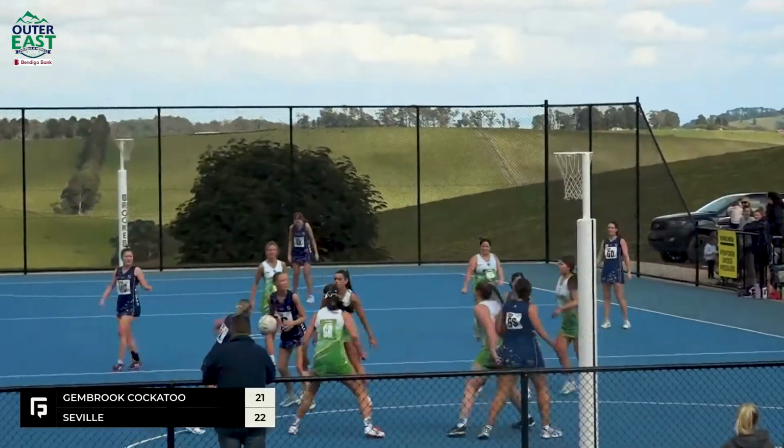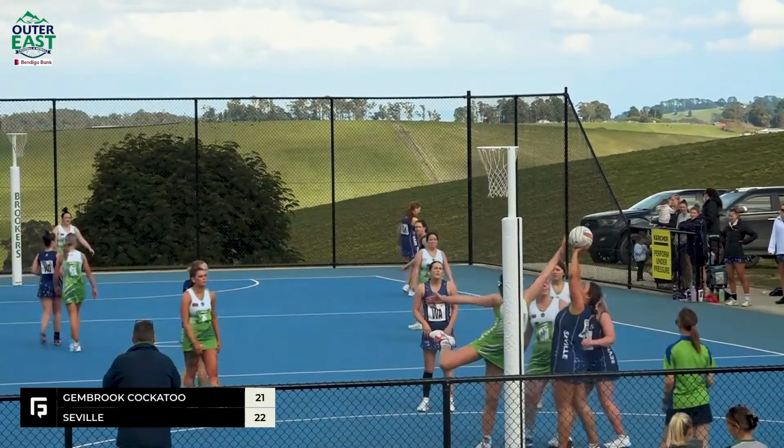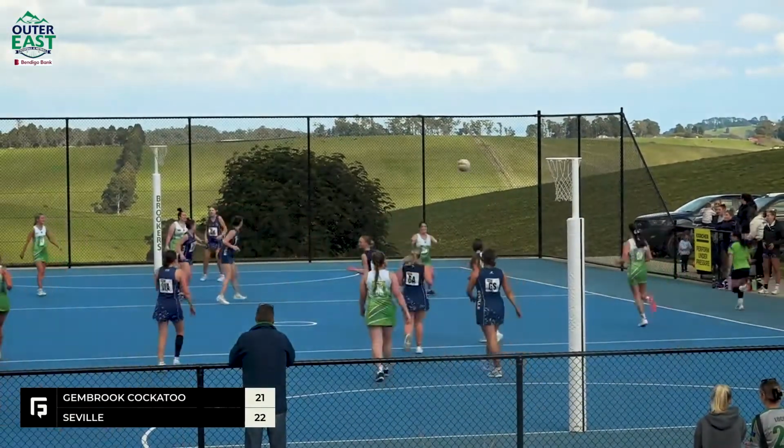Morse has got the ball here now. She goes back to Minnie. Minnie, good one. Good pass to Dowling. Dowling can put it out to 2 goals, and she doesn't do that. And it's beautifully done there by Alexis Bell. She pops over the top to Munnelly.